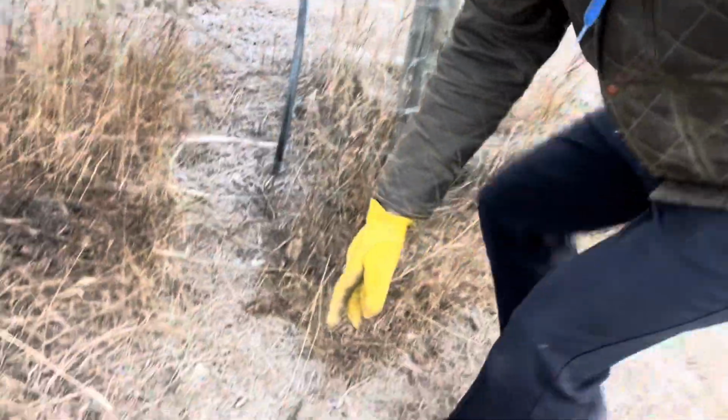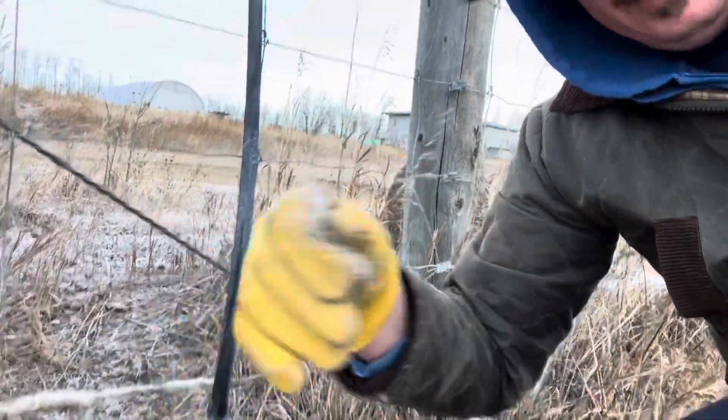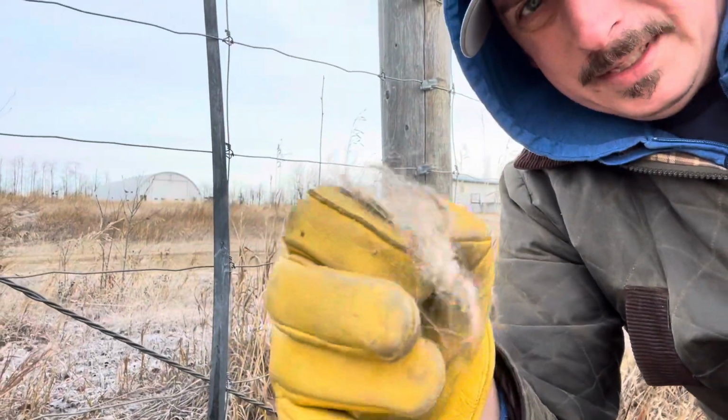So if we can eliminate the potential for them to get out right there, maybe, just maybe, they'll stay where they're supposed to stay. So this is my spot right here. You can see the trail. And then there's lots of this hair on here. Most of this was actually wool.